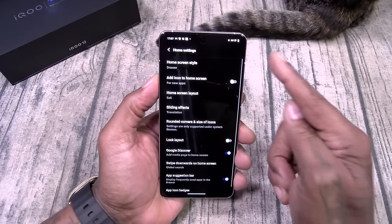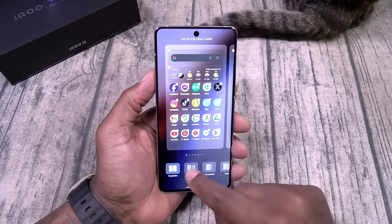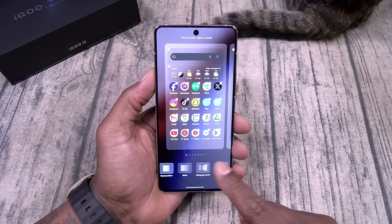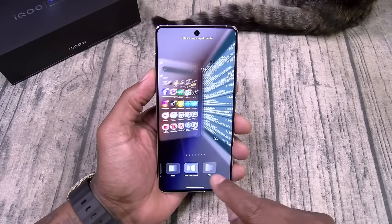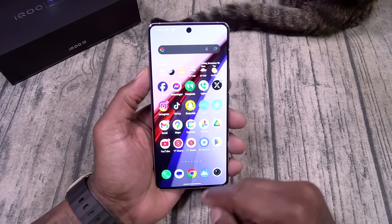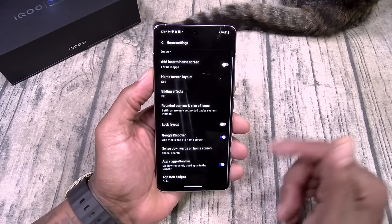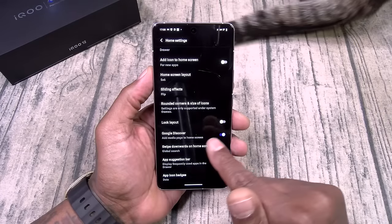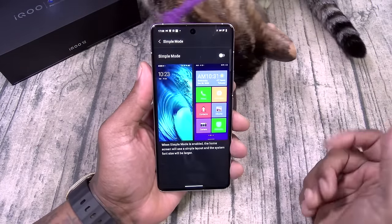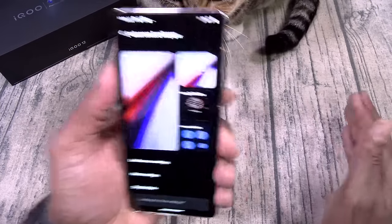Okay. Home settings, you can have your app drawer, you can just have infinite pages. You got different transitions. You got jump in, fade, merry-go-round, flip. I like flip, let's leave it on flip. That's under home screen settings. You can lock your layout, Google Discover. Basically all your home screen settings. You got simple mode, if you're brand new to this or you're buying this for an old timer.